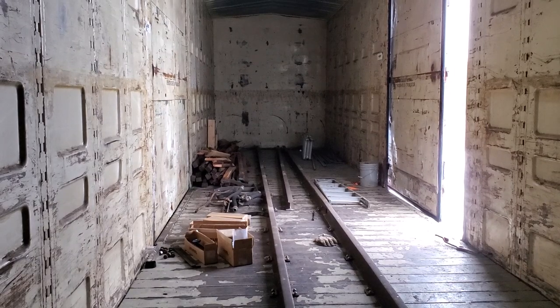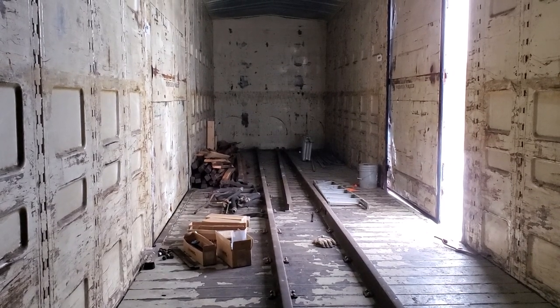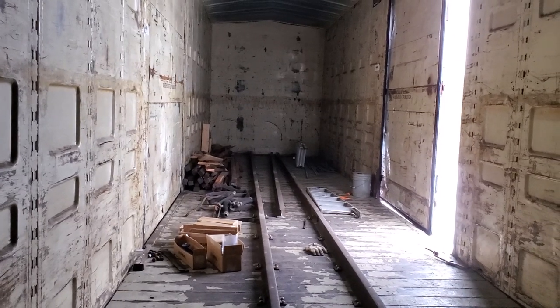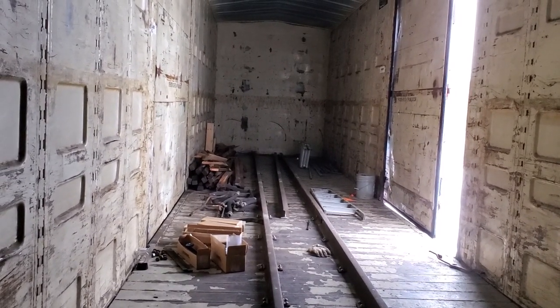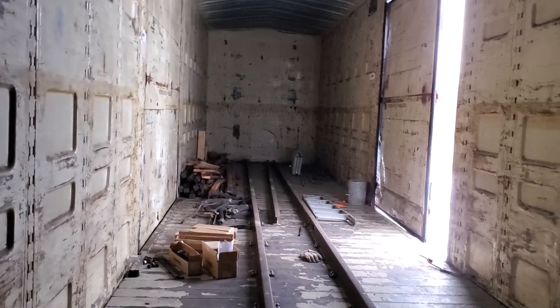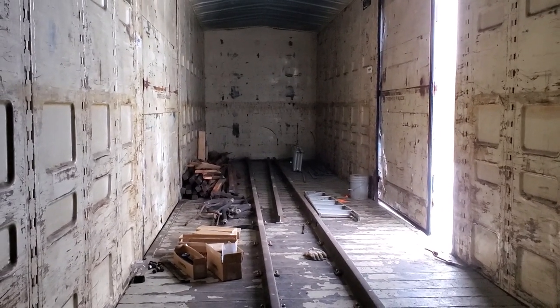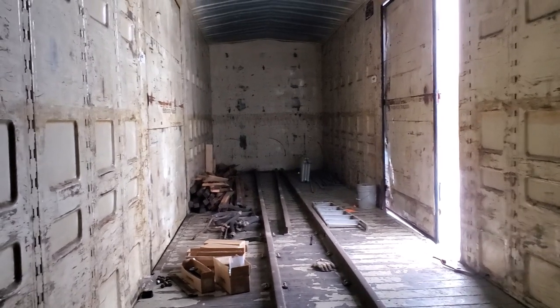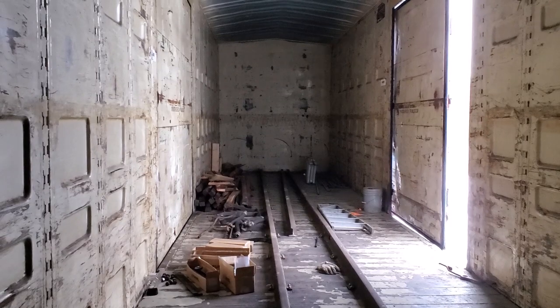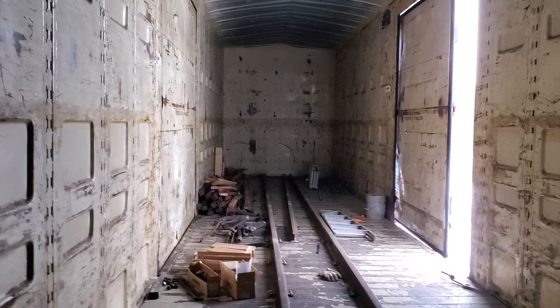And probably the plug doors are not going to be operational, because if we insulate it, we'll have to wall those off. And we will not be able to open the plug doors, because there'd be insulation stuck to the door, then you couldn't open it and slide it out of the way. But with the roll-up door on the end, we won't need that anyways.